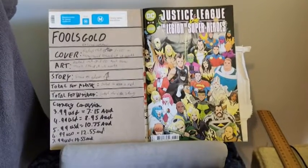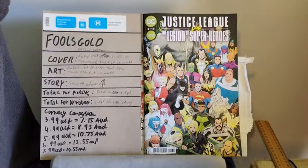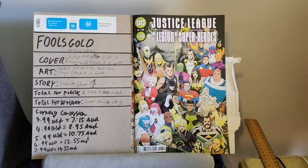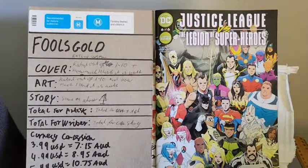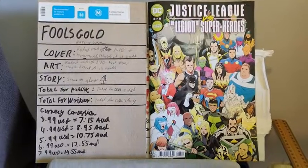And that's right, it's time to put Bendis' last issue of Justice League versus Legion of Superheroes to the Fool's Gold test. And to those who are new and not too sure how Fool's Gold actually works.